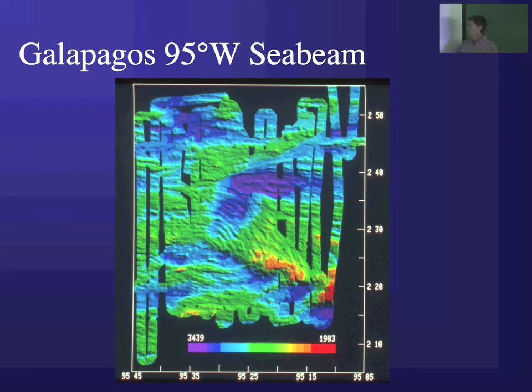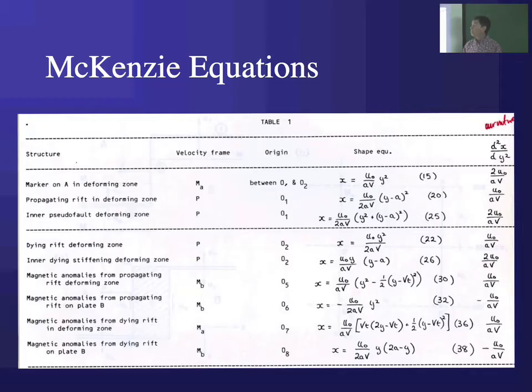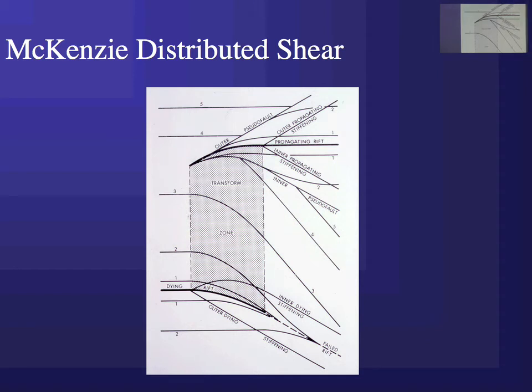My students and I spent many person years trying to figure out exactly what was going on in this area, because there's obviously some very interesting structural geology going on. And finally, I sent this data set to Dan McKenzie and said, this is what the area looks like with C-beam. What does it look like to you? Practically by return mail, Dan said, this is what it looked like to him, but he was also kind enough to draw me a diagram. And it looks a lot like that figure that we had published in 1980, with some exceptions down here with the dying rift, with some complexities that we weren't really thinking of because we were so focused on the propagating rift.